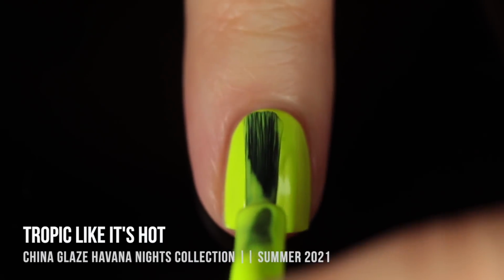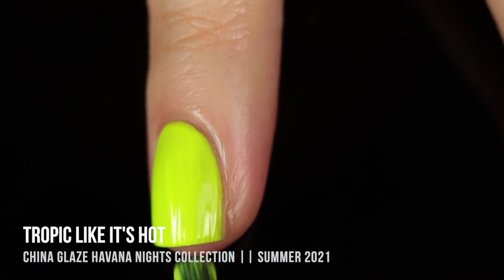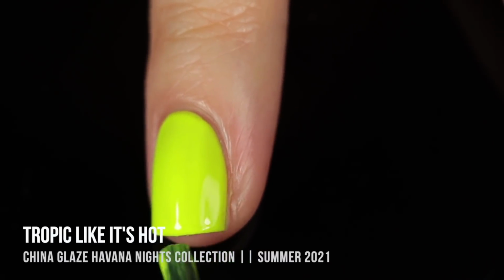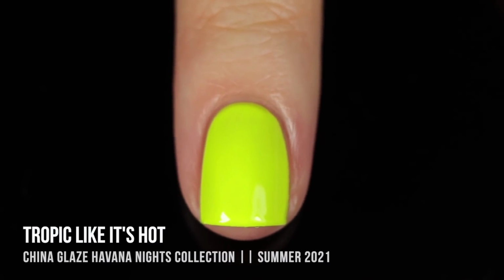So if you have Celtic Sun and you're not a fan of it, this is a really good polish to replace that one with because it is fully opaque in 3 coats, at least on my relatively short nails, and it does reach that full opacity without having to use a white base, so that's just amazing in my book. Next up, we have KB Shimmer Easy Glowing.